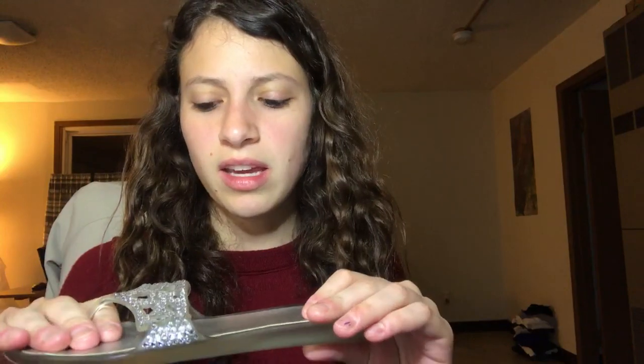And then we got these Stuart Weitzman jelly shoes. I'm not surprised these have not sold because they're coming up right here, which is obvious because not really anything can stick to jelly that well. But I don't know. Maybe they'll sell sometime. They're a size 6.